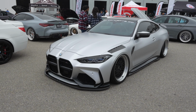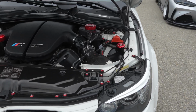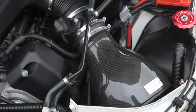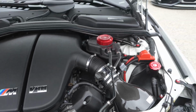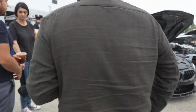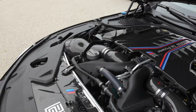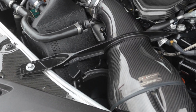Look at this clapped out M4. Wow. And then this white E60 M5 with the Venturi intake. Oh my god. Dude, every modified car right over here always has Venturi. God dang it. Look at this M8. Wow. This modified M8 looks so sick. Twin Venturi intakes, they look so nice.